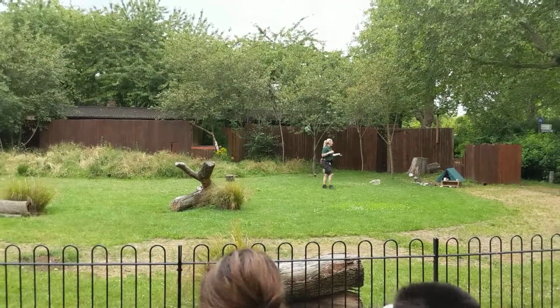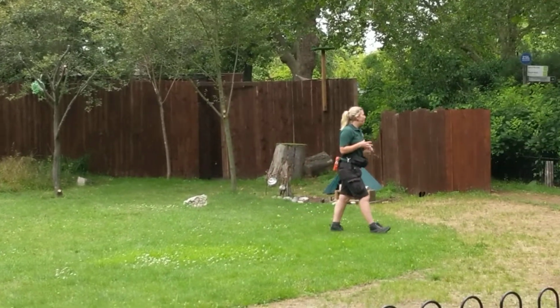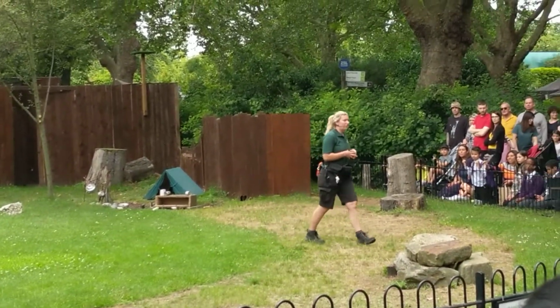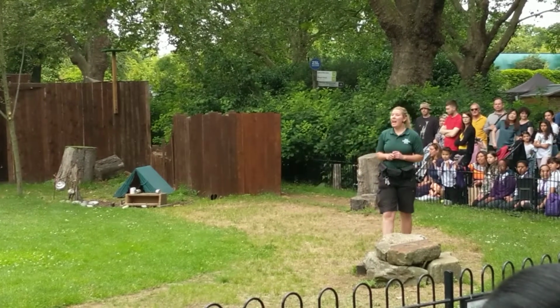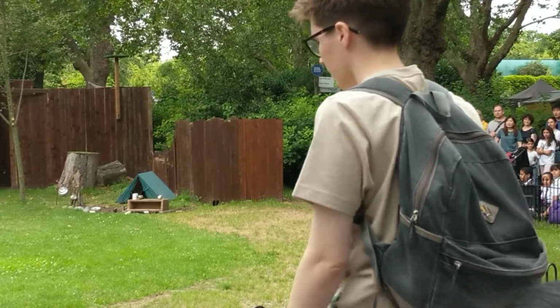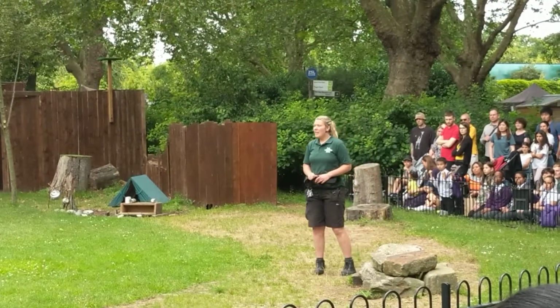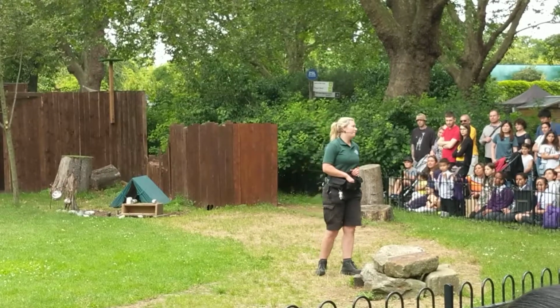Now you can see there how Stanley was more than happy to jump inside that bin and raid all of our rubbish. Now I definitely prefer having foxes here in the UK rather than caracaras, because foxes can't fly. But he's more than happy to jump inside that bin and see if there's a tasty snack for him.